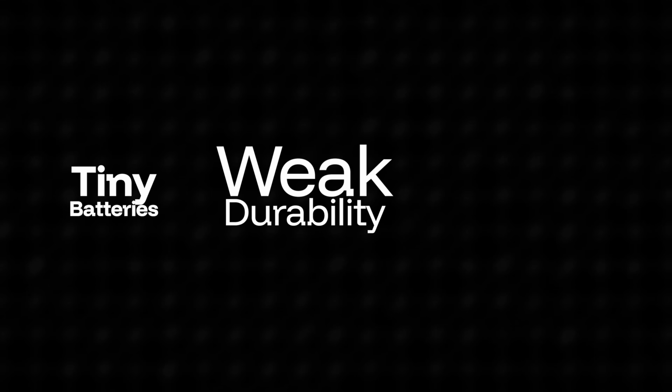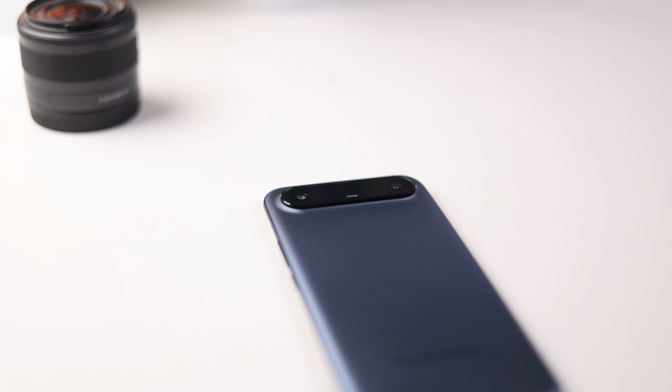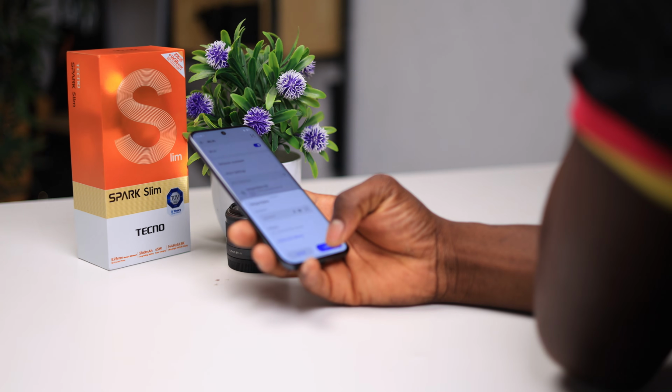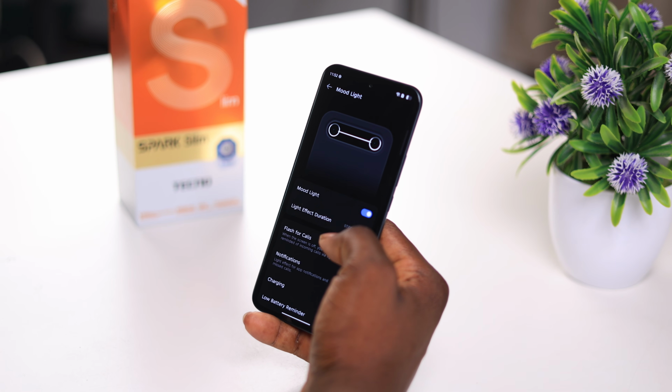Most slim phones in history sacrificed something: tiny batteries, durability, or average cameras. But earlier this year, I came across one phone that promised to change that, and that was the Tecno Spark Slim. At just 5.93mm, it is thinner than the iPhone 17 Air and even the Infinix Hot 60 Pro Plus. It still manages a huge 5160 mAh battery, AI smarts, and even a futuristic mood lights design. So today, let's find out if Tecno actually pulled off the impossible, or if slimness still comes at a cost.